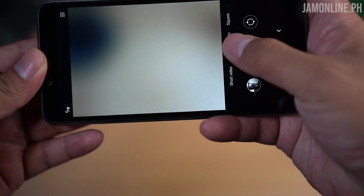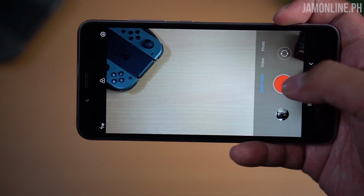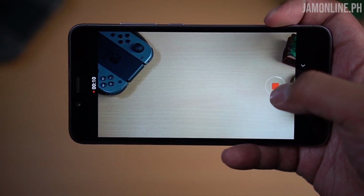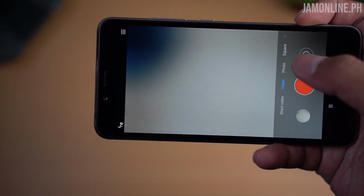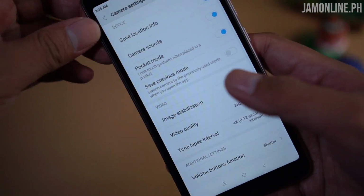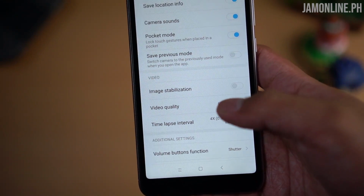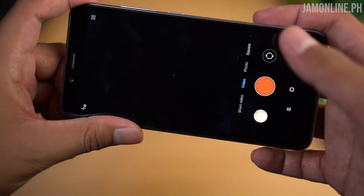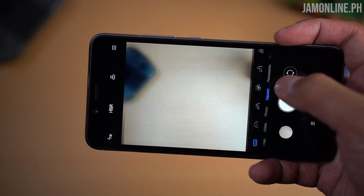But on this one, we got here short video. This one's useful for Instagram or Snapchat and everything. So yes, that's 10 minutes of video. Then we got here video, of course. Unfortunately, I believe this one is only at 1080p, no 4K here, but that's expected for an affordable smartphone. Then of course I got here the photo. There's no AI on the smartphone.